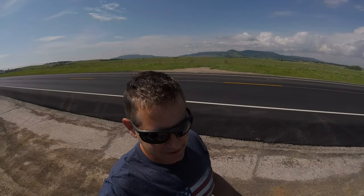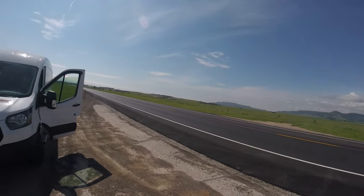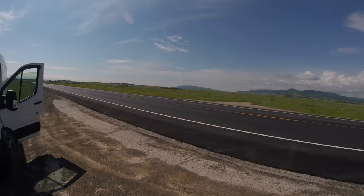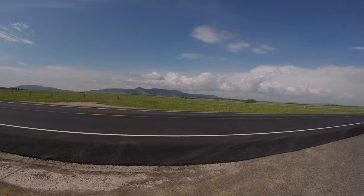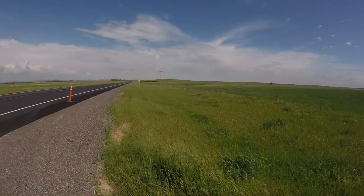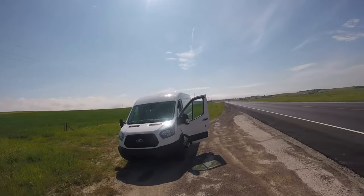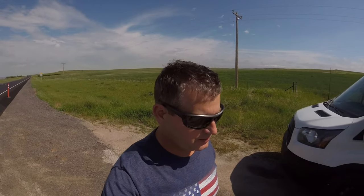People, welcome back. Checking in. Last night we stayed in Black Hills National Forest, and today, welcome to Wyoming. We're headed to Yellowstone National Park. As you can see, we have just exited the Black Hills National Forest, and we are in the windy foothills here in Wyoming. We'll check in at the next scenic overlook or whatever it may be.